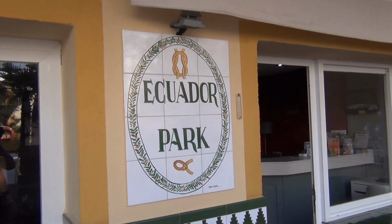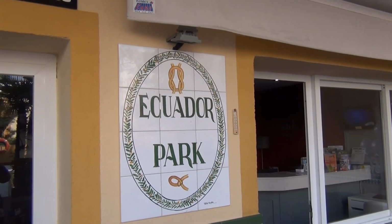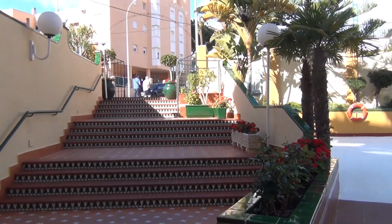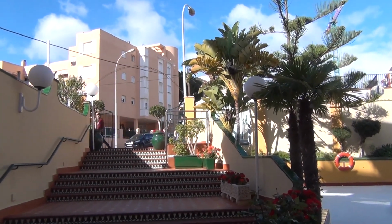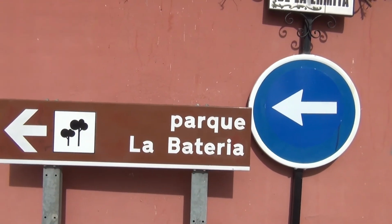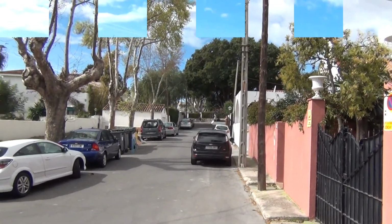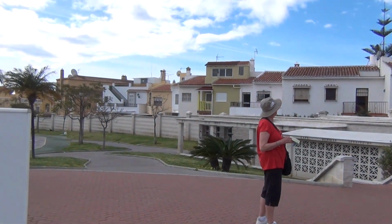Easter Sunday morning, and we're going to do something a little different. We're going to walk into Torremolinos this morning and find a new park that looks quite interesting, and then head over to the Costa Coffee. Well, it looks like we're on the right track to where we're going. Well, we are now at the Park La Batteria.